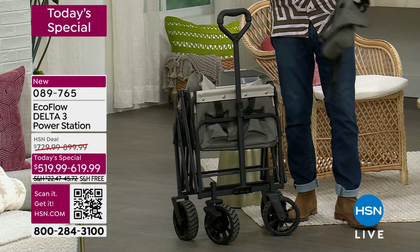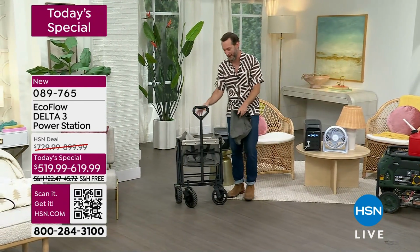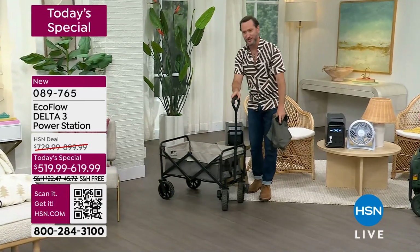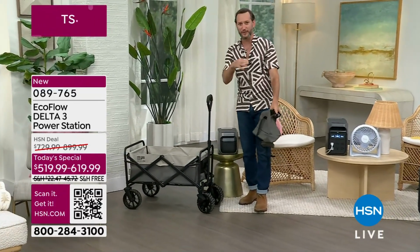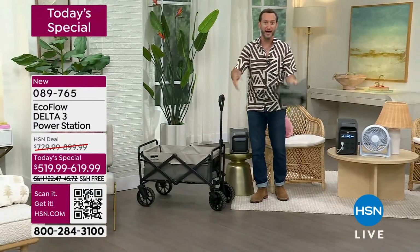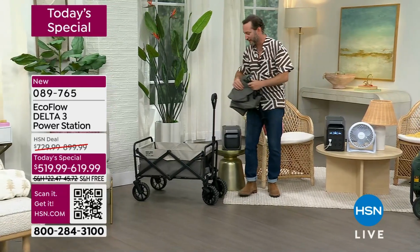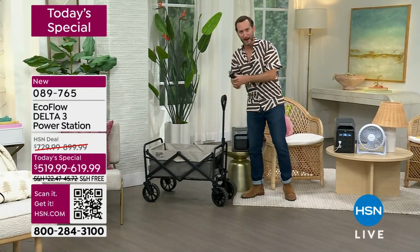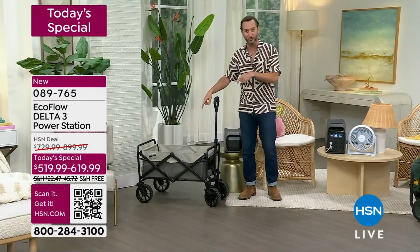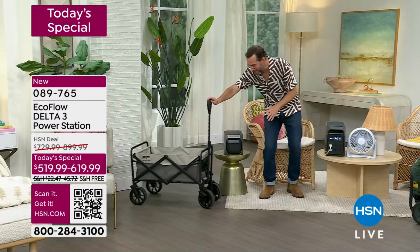It does look, I mean, aesthetically nice, but then you also have the case that will go over your wagon, and now you have a way of actually wheeling your power station around, but this could be wheeling Callie around. This could be wheeling all the different things like the beach blankets and the towels and all of the big inflatables and the pool noodles, and just throw it right here in your wagon, and then take the power station, EcoFlow, with you to your neighborhood pool or your community pool, and now have a fan with you while you're at your pool. I love that.